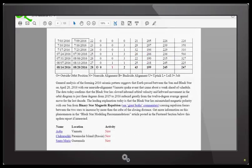The repulsion forces between the Black Star and the Sun are growing, which means that the Black Star is in the transition in its orbit from the elliptical orbit path to the circular orbit path. It looks like that's the way that this thing is moving.